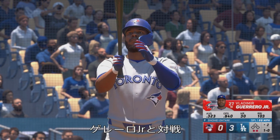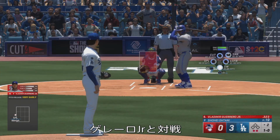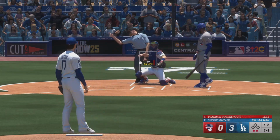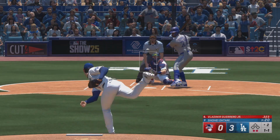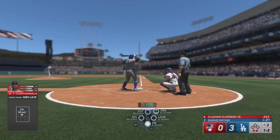Vladimir Guerrero Jr. in the box here lets that one go for a ball. Vladdy needs just 1 hit to reach 200 for the season. And there's a strike on the outside corner. Pretty impressive the year he's put together. 200 hits doesn't happen by accident. And there are some years nobody reaches 200 at all. Props to him for getting this far.